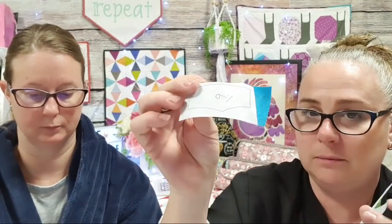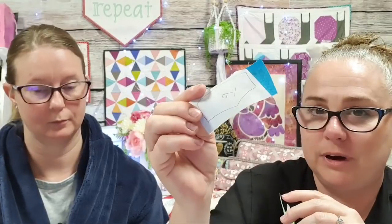And why we do that, it is a lot easier to iron your piece of fusible web onto your fabric as opposed to trying to cut this shape and then put it onto fusible web. Okay, so that's why we do it like that.